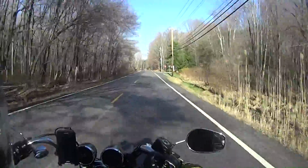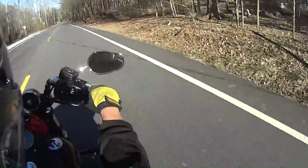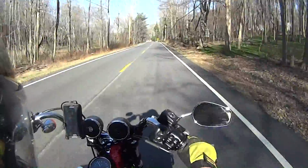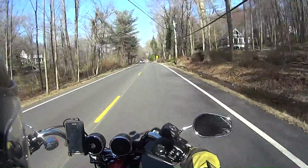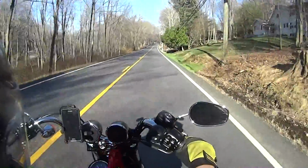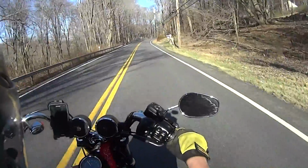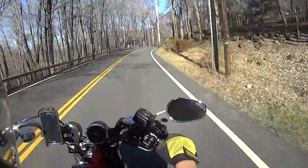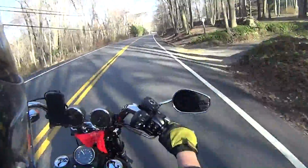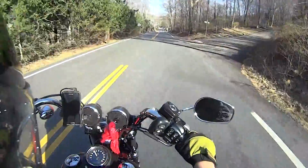What was nice was Harley was running a deal at the time, and basically you were able to order a bike from the factory already with customizations. The Dyna Street Bob comes with mid controls, and I had forward controls put on. Then I was able to choose the paint. I didn't get a security system on this because I didn't want one.